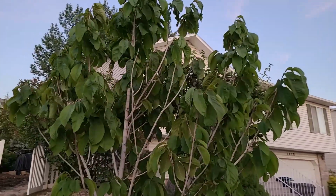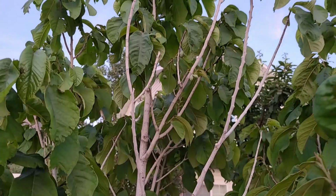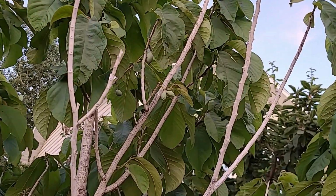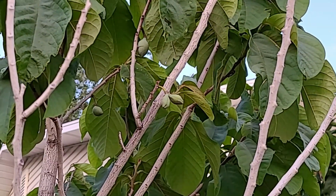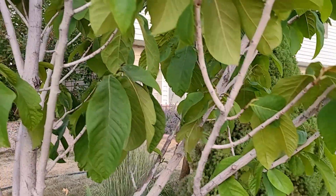I'm going to get 5 to 7 fruits off of this pawpaw. This is my full-grown, probably 10-year-old, 12-year-old pawpaw. And if you look really closely, you can see 3 pawpaws right there. Oh, there's a 4th one right there. I need to go through and count and see how many I'm going to get.